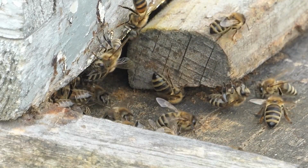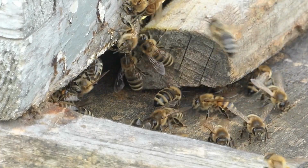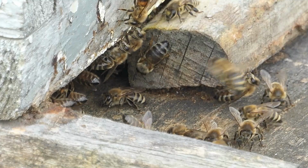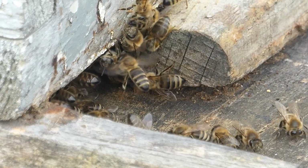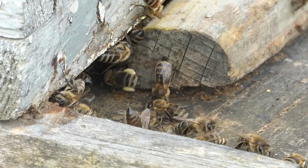Now, the other option, which I'm looking at, is how to encourage bees to create more cells that we can use as splits. And it looks like the Russian bees are always creating, according to the science, backup cells.